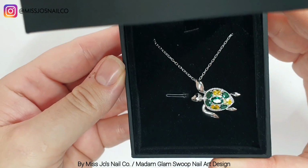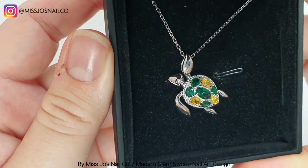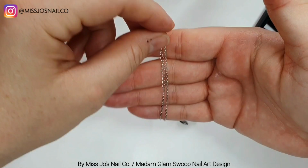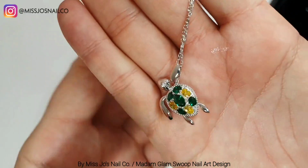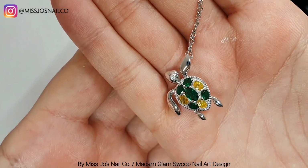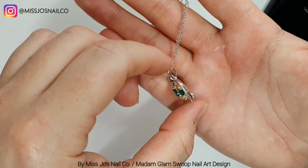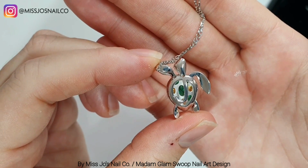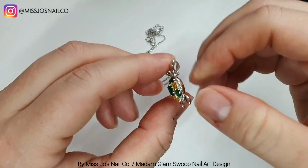This is my little new piece. This is called the Jeulia Colourful Turtle Personalised sterling silver necklace. I am in love with this. I got it on a really long chain. You can choose the chain length. And it has got a decent weight to it as well. I showed my mum and she was like, oh, it's weighty. Yes, mummy, it is. It's got a J on the back for Joe, because my name's Joe and I do nail stuff. So you can get it personalised with any letter on the back.